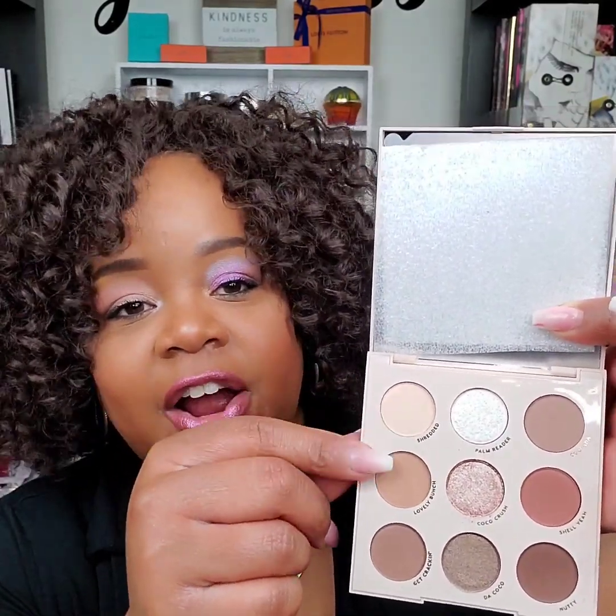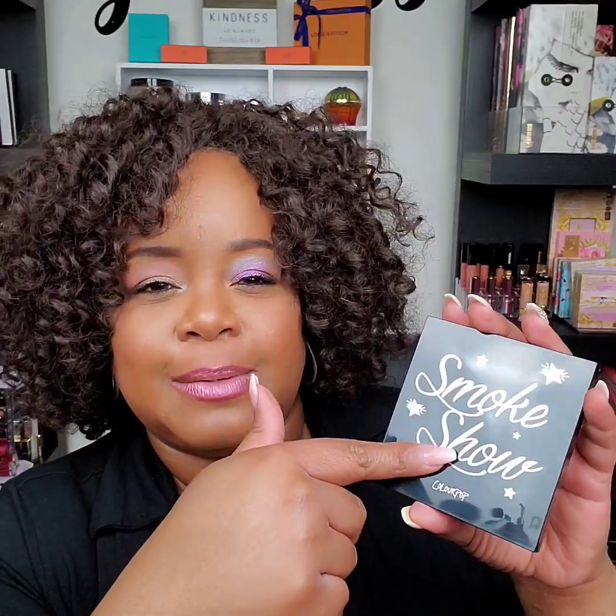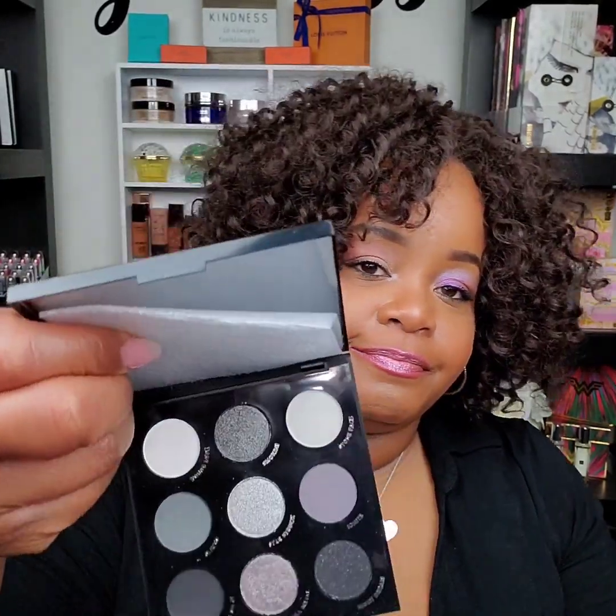You're like, Christine, why are you keeping the palette? No, these are ashy. But these work, and this is inner corner. And there's no crushed glitter. It's staying. This last one is actually before they had to change the name. They called this Smoke Show and then they had to change it to something else because Smoke Show was the name of another palette or company or something. But I had gotten this when it first dropped, and this one is staying.